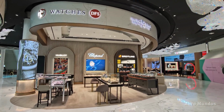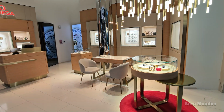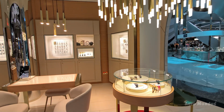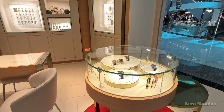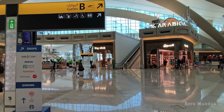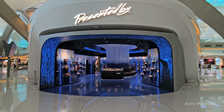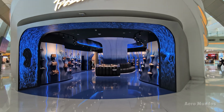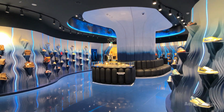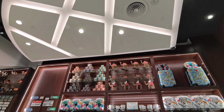Oh my god, if I keep filming here, the entire trip report will be only the duty-free area, the shops here at the airport. So beautiful, everything is so well presented here. When I say how beautifully presented things are here, look at the shop here to the right. Isn't that beautiful? And of course, this is the last chance for souvenirs.